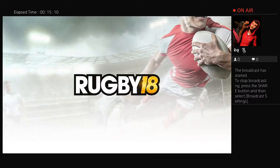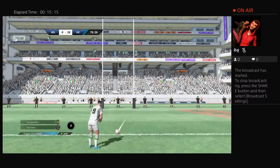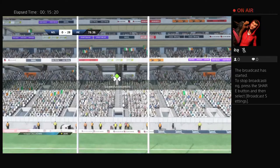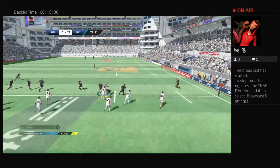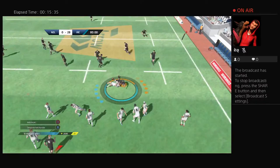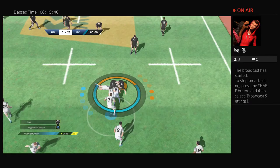He's going to play it. Oh, what a... He sets off down the... It's a try! Lining up the conversion to add the extra two. He's nailed it.